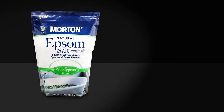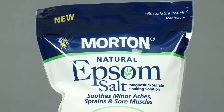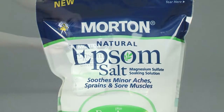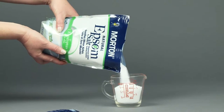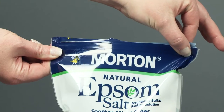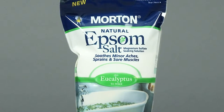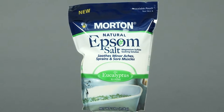A silver award in sustainability goes to Coveris for their Morton Scented Epsom Salt Stand-Up Pouch. Gary Raywinkle, President, Performance Packaging for Coveris, will accept the award. The Morton Salt Scented Epsom Salt Stand-Up Pouch is a very attractive, convenient, and lightweight alternative to traditional gable-top rigid containers. This hard-to-hold and hard-to-protect product has expanded the market scented line through the use of stand-up pouch packaging.